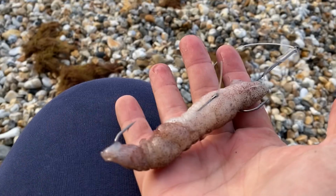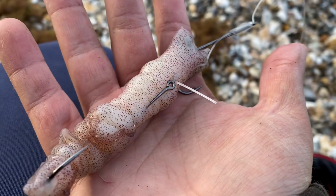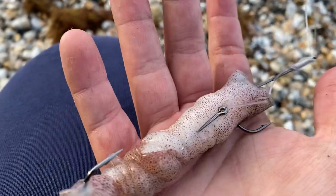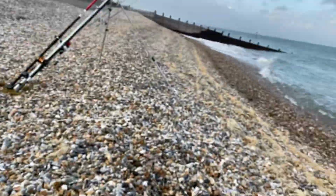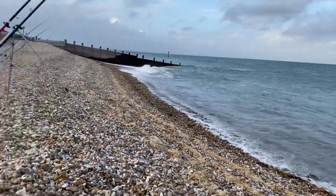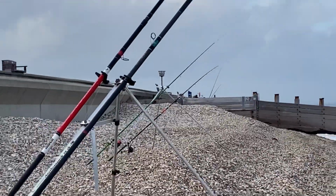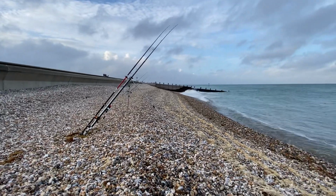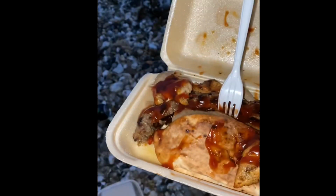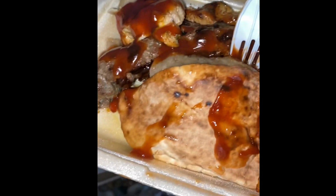Hope you enjoy. So there we go, guys. There's a bait I just threw out. It's just a squid. Two panel, four rows. Out into the coast. We've got a flapper rod just over there, and then we've got the main rods here for the undies. Nice little setup. The barb on the beach. Don't mind if I do.